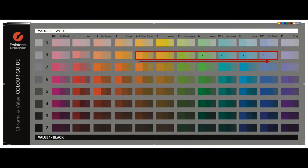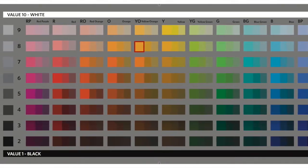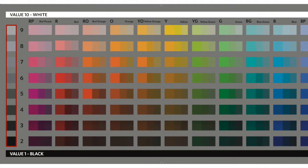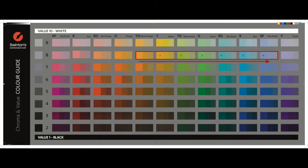So if I want this yellow ochre here, so I've decided I'm painting fall trees. Here's my bright fall tree that's in the front. Here's my fall tree that's behind that tree. And here is the fall tree that is way off in the distance. I don't want to change my value. I don't want to change my color. I want to change my chroma. How do I do it? 1, 2, 3, 4, 5, 6. That's the color I mix into my yellow to make it go dull. So I can now drop this color from here to here without changing the color and without changing the value, and it will recede. Bright colors come forward, dull colors recede.